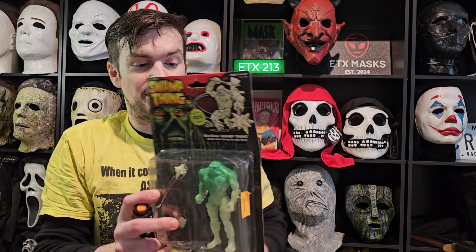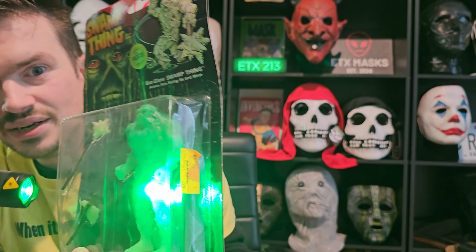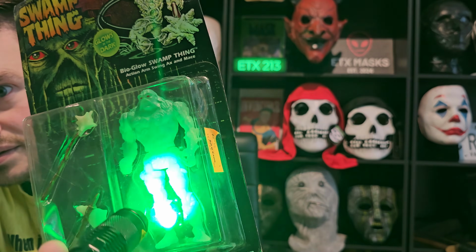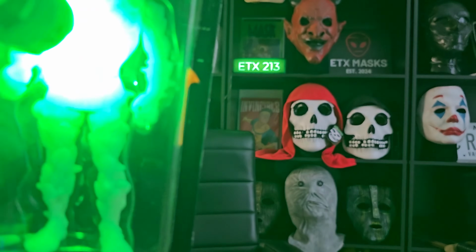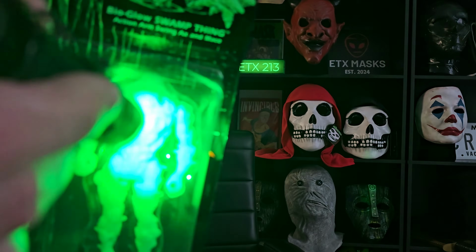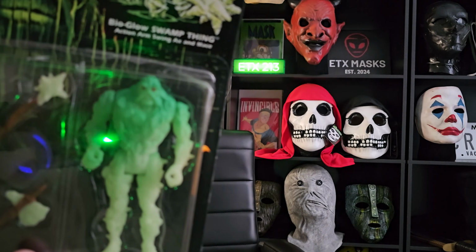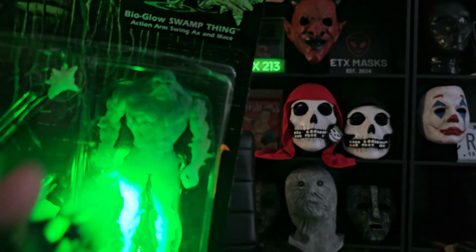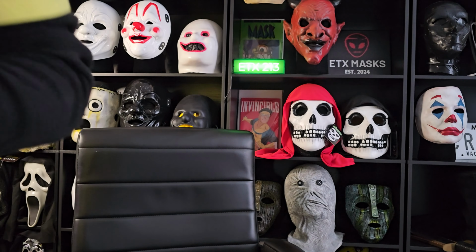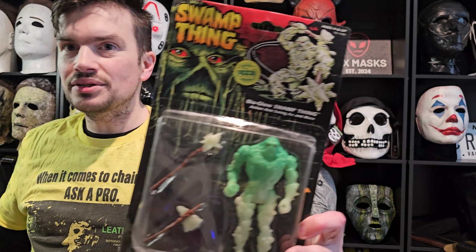In fact, I'll try and do something. You probably won't be able to see it in this lighting, but I'm going to put a light on it. A green light, alright. Gonna put it on the figure. And let's try something real quick. I'll just turn this off. I don't know if it's gonna be bright enough. Probably not. Let's see. Yeah, you could still kind of see it. Come on, focus. Yeah, you could still kind of see it. Well, in this lighting anyway, but I assure you that in the dark, it fully glows in the dark. It's really cool. Okay? And I'm dropping stuff all over. But anyway, that is the BioGlow Swamp Thing figure.